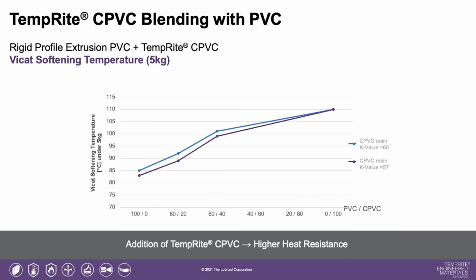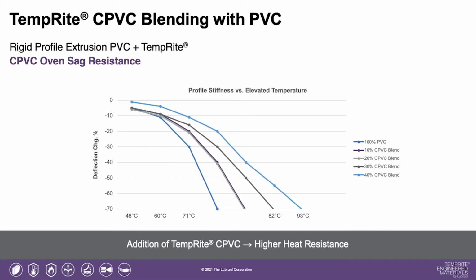Here is a comparison of PVC-CPVC blends based on two different CPVC resins, one with a K value of 60 and the other one with a K value of 57. The oven sag resistance test on CPVC proved that the more CPVC is in the blend, the higher is the heat resistance. Here, the profile stiffness versus elevated temperatures was evaluated.